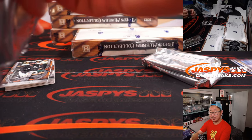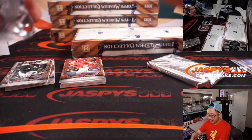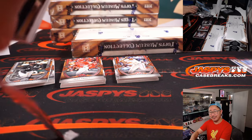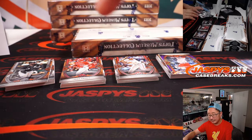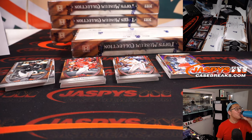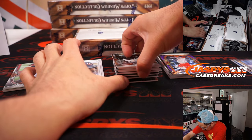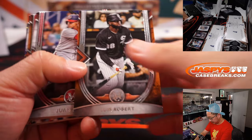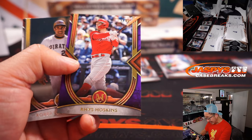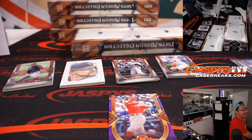Ooh, good question. Who is the oldest team? Who is the oldest team in baseball? I say it's... Not the Cubs. Can you give us the average age of the oldest team? Is Rhys Hoskins to 99? So the Yankees. Are the Yankees the oldest team?